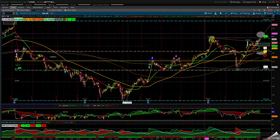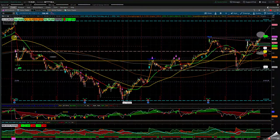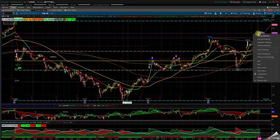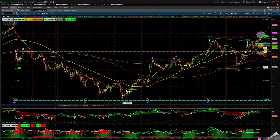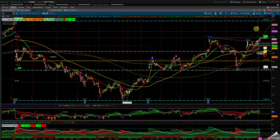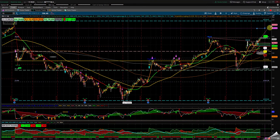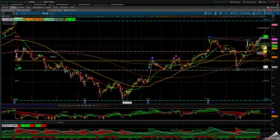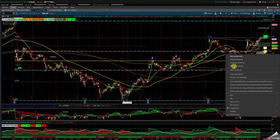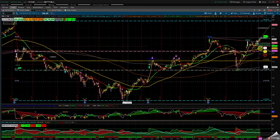This oval, what we're going to do is just edit it, remove drawing. We're going to create a new oval to look for the breakout, and create a box or another oval up here. We're going to look for this one to break up. If it does, look for the continuation to the 210 area. If not, and it gets a rejection, look for the 38.2, which we're going to move this oval out of the way, remove drawing. We're going to use the 50 SMA, the 38 and 50% down here. So this is the first target we'll look for, the 185 to the downside, okay? That's Facebook.